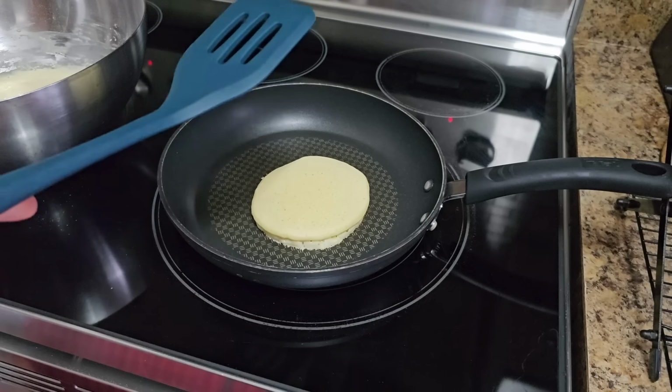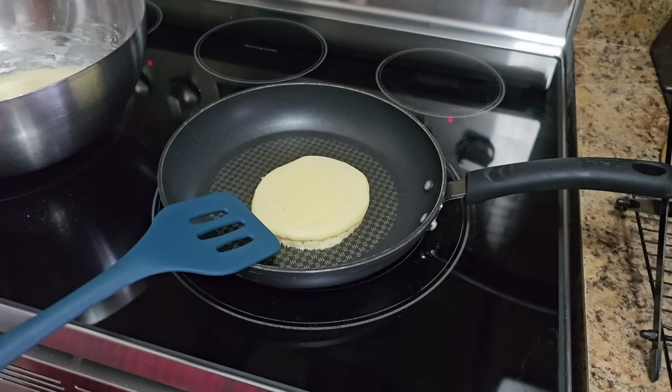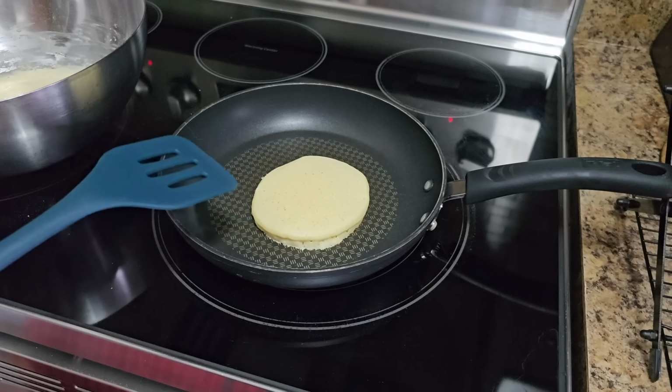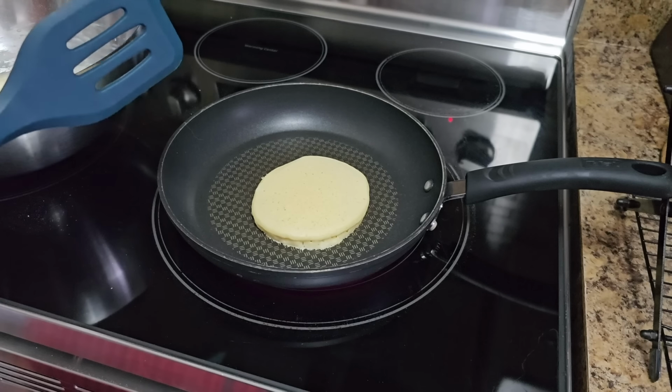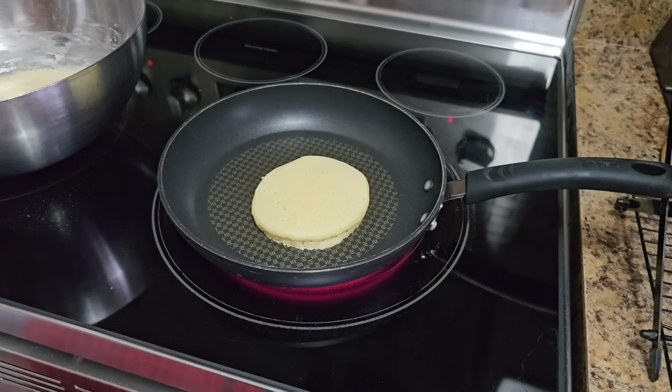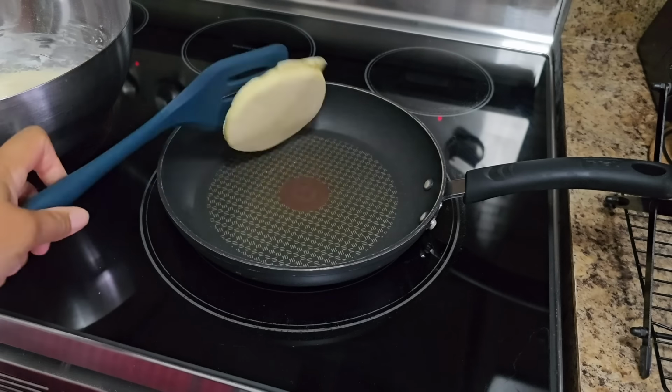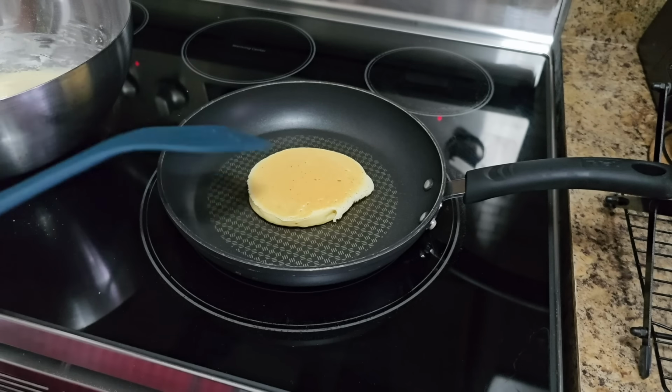I'm not going to touch it. I'm not going to press it down, because I want this to rise naturally on its own. And then I'll go ahead and get a little bit more color on that side before I pull it off the heat and continue the process. Time to flip it and reverse it. See if we're looking good. Yes, that is a beautiful color.